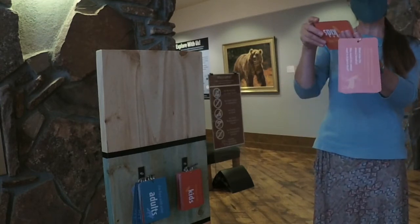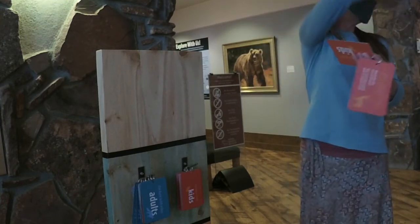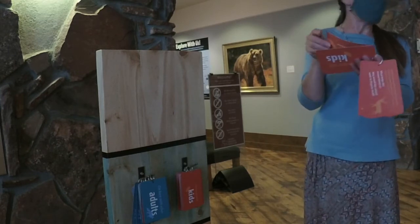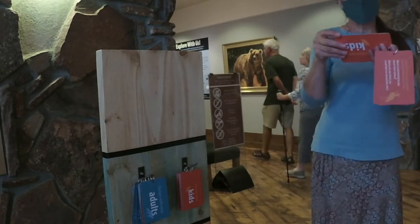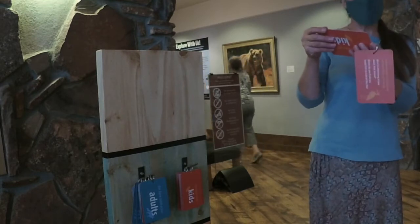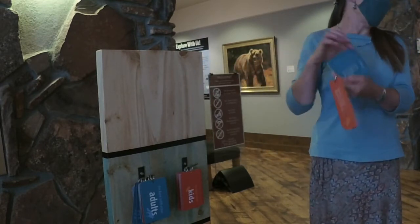This one's more about noticing brush strokes, noticing composition. How is your eye led around this piece? Why do you think the artist made these decisions? This one is, imagine you are a museum curator. And then it has a little bit of information about what curators do. And it says, if you were reorganizing this gallery, what changes would you make and why?